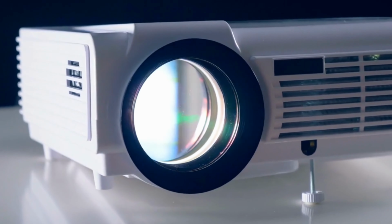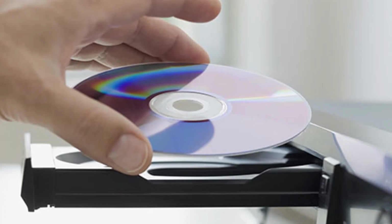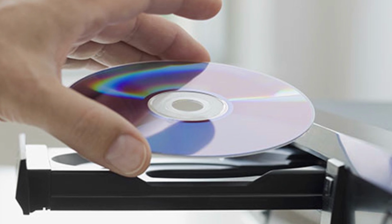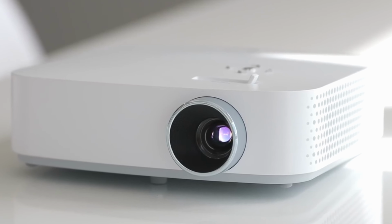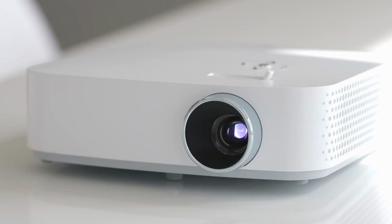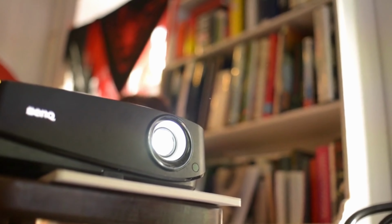Full HD projectors throw images with 1920 by 1080 pixels on the wall, so they are able to play back movies from Blu-ray discs without quality loss. We show you the best full HD projectors currently on the market. For this, we evaluated tests and opinions and added them up to an overall score.